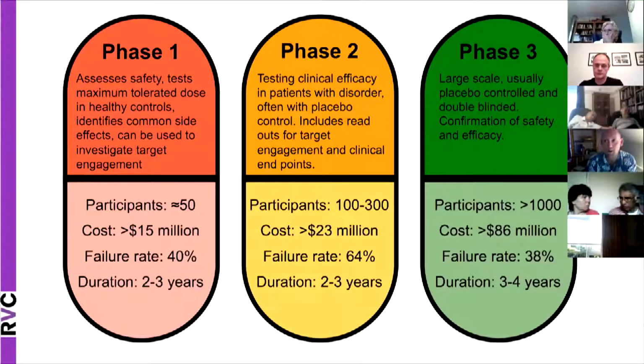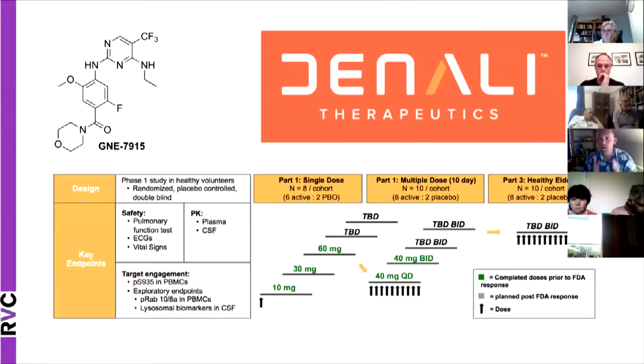The other thing to note is the timeline here. The first stage can take between 2 and 3 years. Phase 2 can take 2 to 3 years. Phase 3 can take 3 to 4 years on average. This can be sped up, and the current coronavirus vaccines are a very good example of this. But it gives you an idea as to exactly how long clinical trials take. It also gives you an idea as to how much they cost, by the way, which is hundreds of millions of dollars.